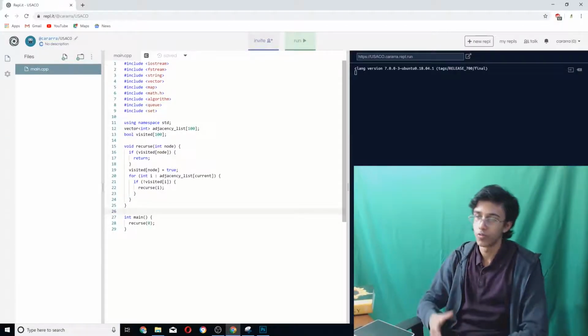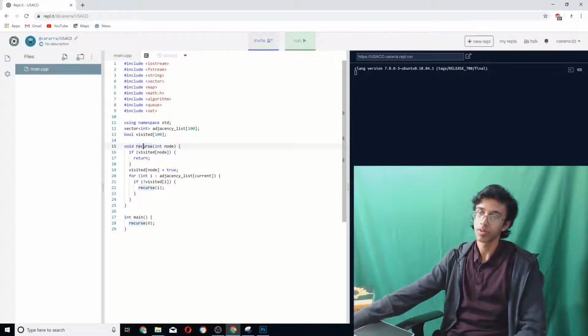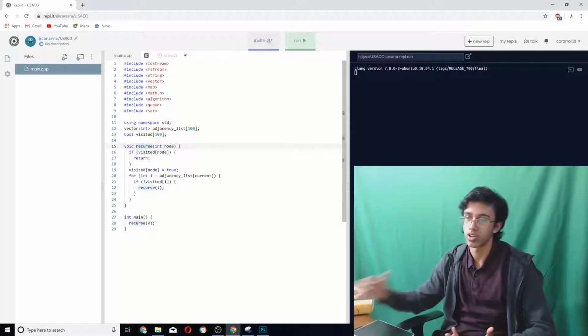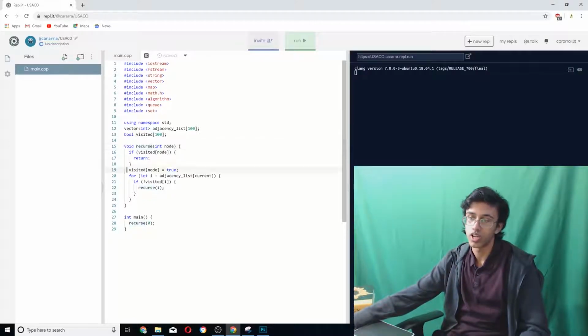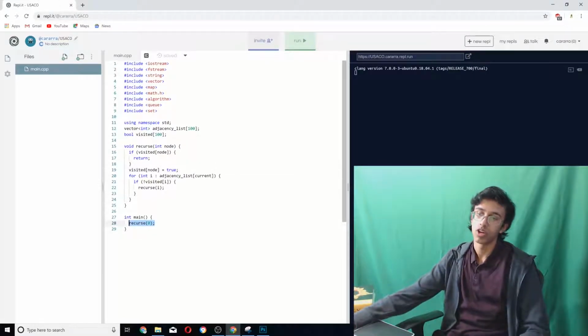Very nice. But there's another way to do this. It's using recursion. So here's a recursive code for DFS. We have our recursive method over here. It takes in a node, so that's the current node that we're at. If the current node is visited, then we just don't do anything on it. But if it's not visited, we set it to visited. And then we go through all its neighbors and recurse on them. And then we start by recursing on zero.